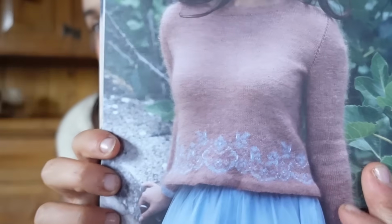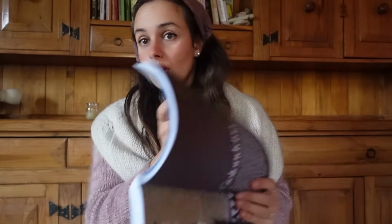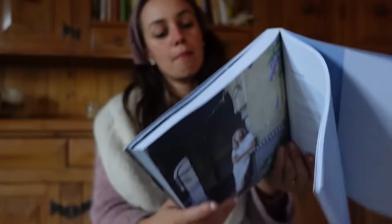Look at that one. How gorgeous. Beautiful. I mean, I think at some point I'll get around to knitting most of these because they're beautiful, most of the patterns. But yeah, Memory Lane, Embellished Knits to Cherish. Look how beautiful this picture is. Highly, highly recommend this book.